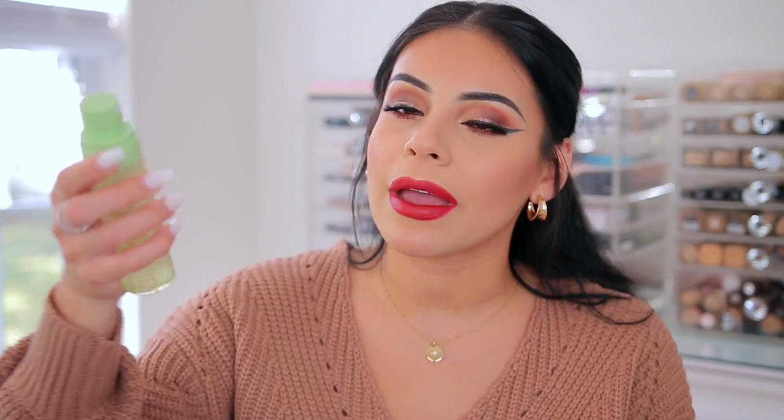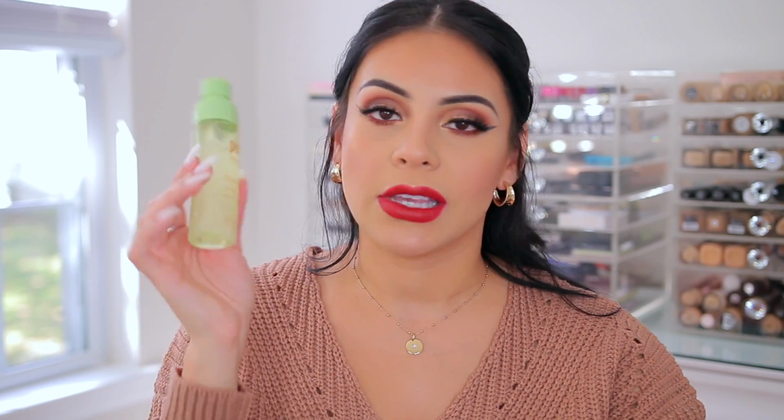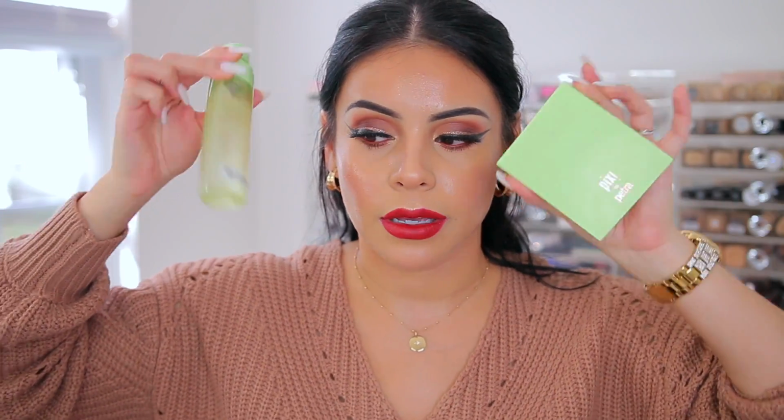I'm gonna just set my makeup. I feel like I need some glow. That Smashbox primer definitely mattified my skin more than I thought it was going to, so I need a lot of this Pixie Glow Mist. I like the smell of that. That actually feels good. If I had to choose one Pixie product, it would be this over the palette. Whew, that feels good.